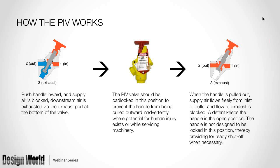Other examples of shutoff valves that are commonly used but do not meet OSHA and ANSI standards would be a slide-type valve, so just a simple gate valve that's used very commonly for on-off. While many of these can be locked, they do not meet these standards because they do not have a full-size exhaust port. Another example would be a rotary-style shutoff valve. These, similar to ball valves, can be locked in the partially on position, and it's not a simple push-pull device.